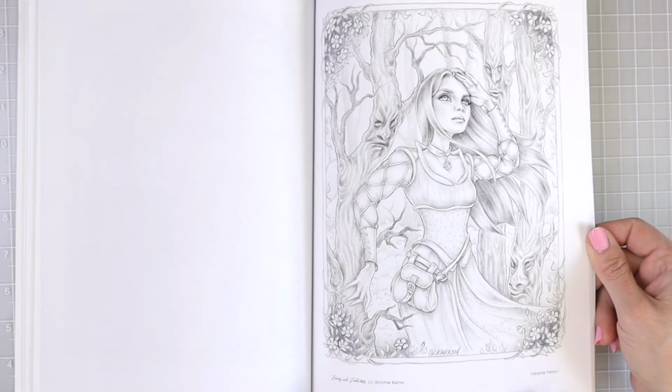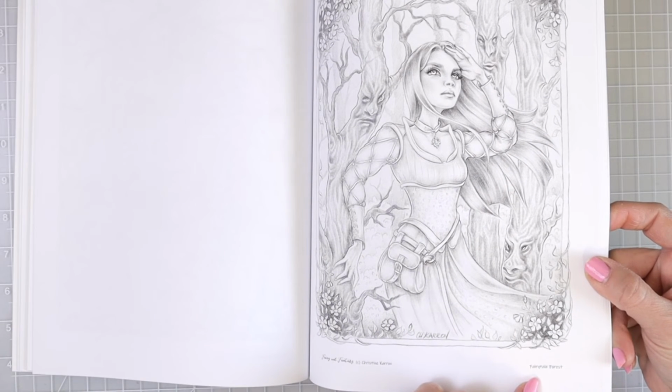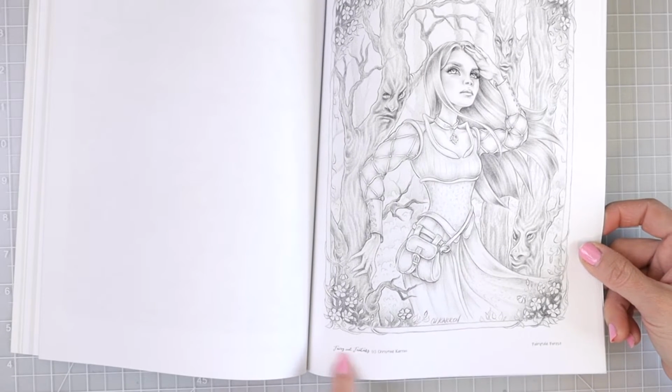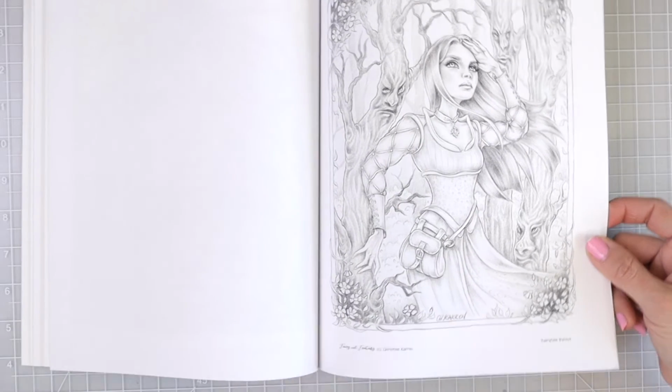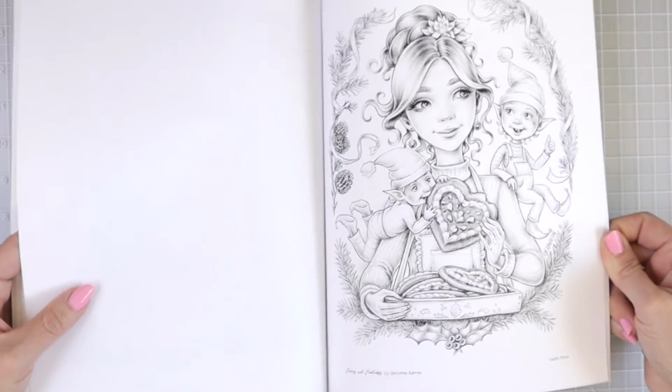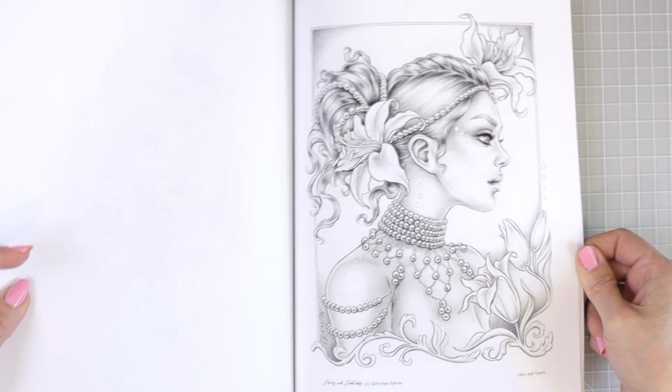So you will notice that she does have the names of each one of the images down here at the bottom, and then she does have the name of the book, and then it just says Christine Karen, but that is at the bottom. So if you're printing your images out, you will always be able to remember exactly what book they came from. Look how gorgeous that is.